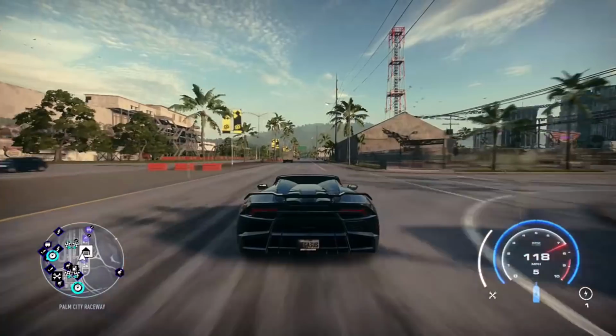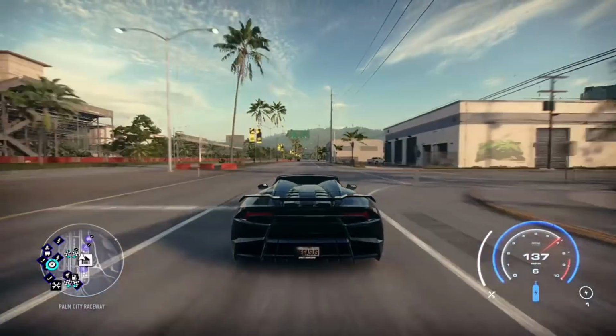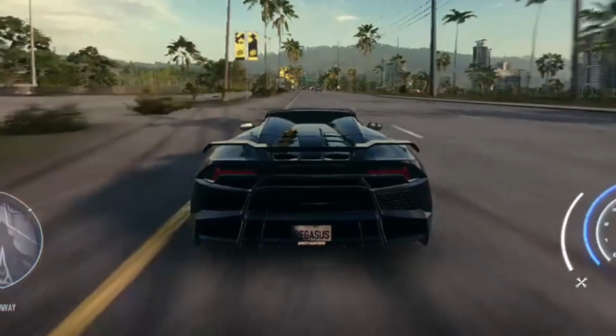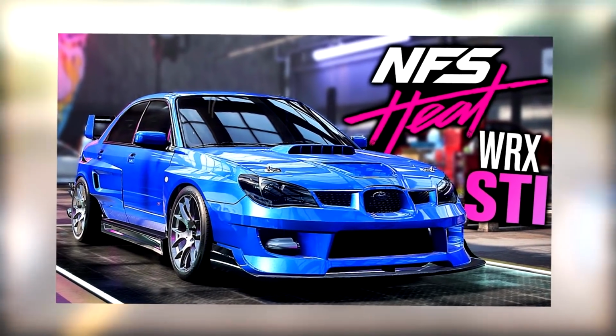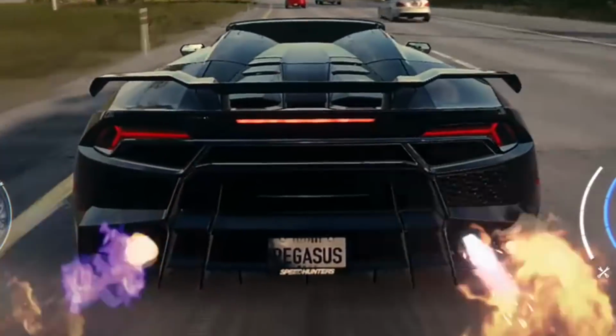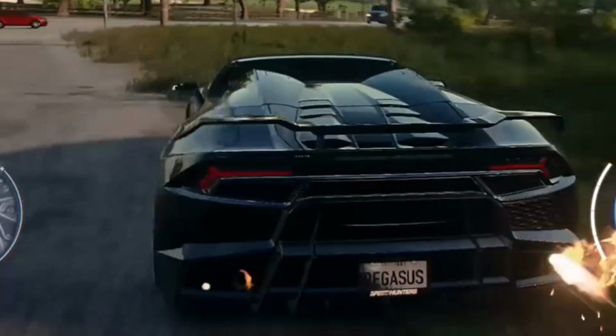Hello, it is I. So Need for Speed Heat has a pretty decent car list. Not the biggest, but it's decently sized. And the majority of the cars in the game are absolutely amazing. Exactly what we asked for to be in the game. Although the developers have missed some true gems from the car list. And that's where I come with this video to suggest a couple new cars that could be added into the game.